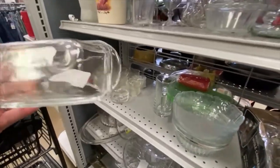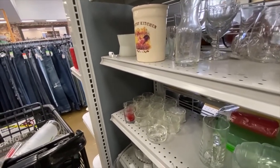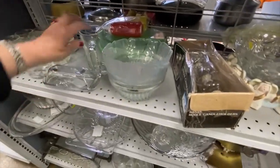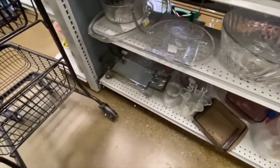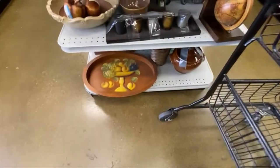So once again, I'm looking to see if there's a maker's mark or an etching or a name on this butter dish. It was really pretty. It was heavy glass and I liked it. But you really need a maker's mark or the name of whoever made it to be able to market it and to sell it.